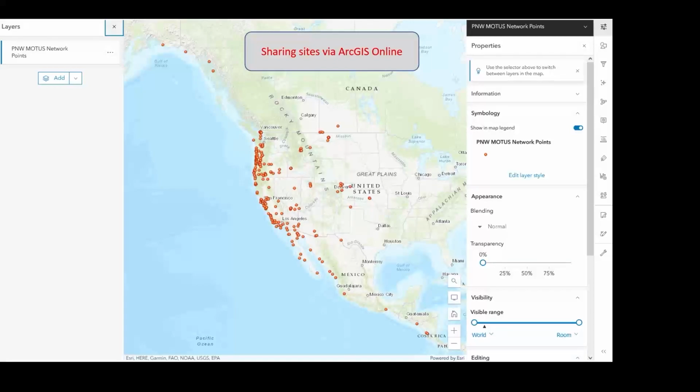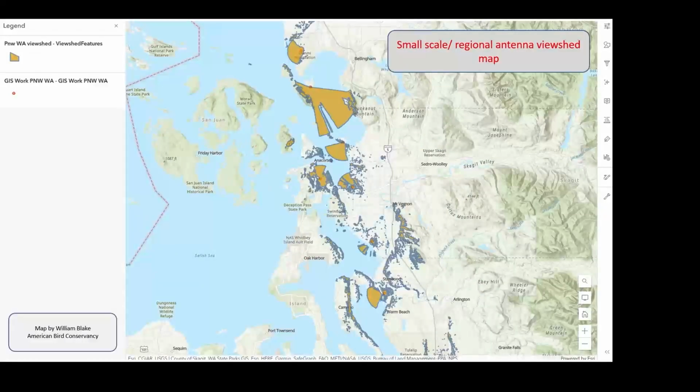So this makes it quite easy. And many of the partners are more familiar with ArcGIS than QGIS. And we can even do things like create even better quality viewshed maps than I was doing with Google Earth with the ArcGIS Pro. And so here we have a shared viewshed map of some stations in Washington that show the antenna viewshed there. So in the end, this is how we're prioritizing the project.